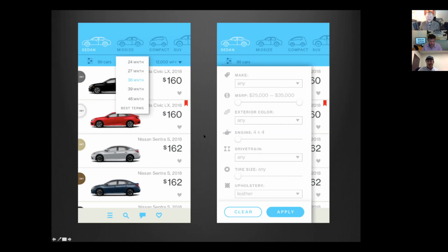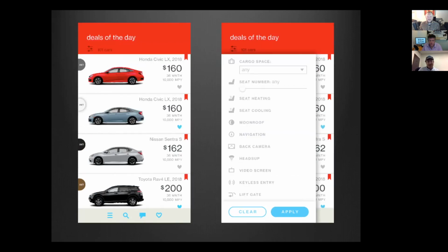For sure. Jeff, if we go to the next screen, you'll see, again, just some screenshots of the individual screens of the app as you start to tap on things in the app. That's the deals of the day. We can move to the next screen.